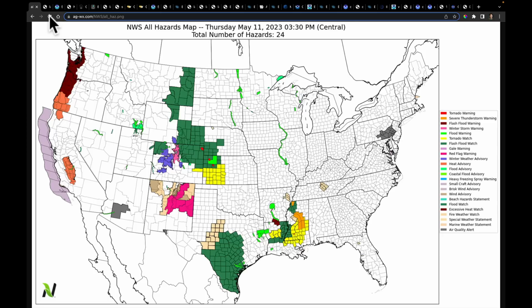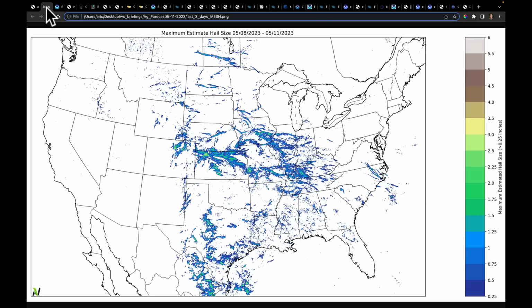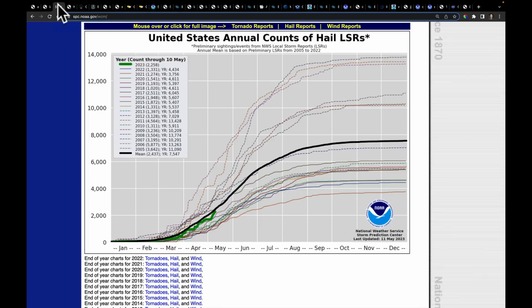Now, in this morning's video report, I talked about the recent hail. So this is just a map showing where over the last 3 days we've used radar to detect where there has been hail across the country. And a lot of these storms this year have been big hail producers. But over the last few weeks, as I've been showing graphics like this one, we keep referencing the rate of accumulation of hail reports.